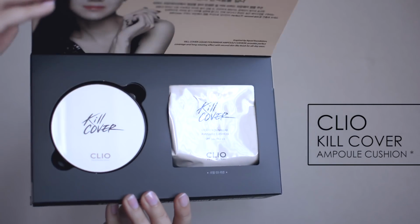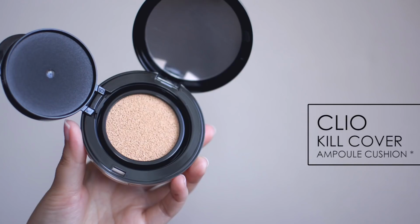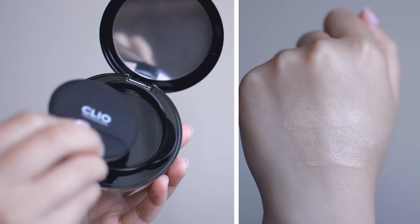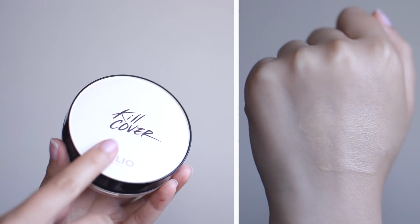I'll show you the actual cushion in a moment. It comes with a refill as well as the cushion compact with a foundation already inside. So this is one of the sets that you can get. The actual cushion looks like this. It's a beige and black packaging, quite chic actually. And if you pop it open, it's all black. The sponge here included is also black. And if you open it like this, ta-da! You've got your cushion foundation like any other version.